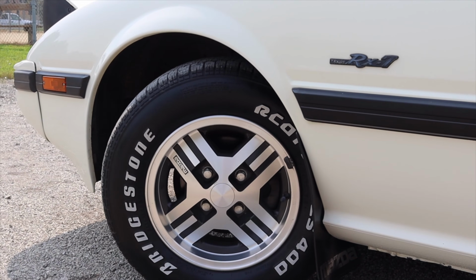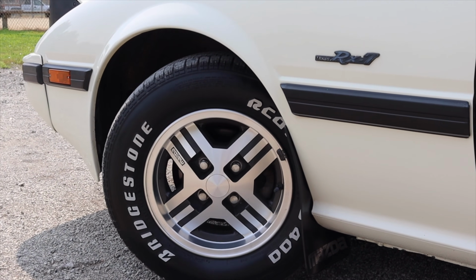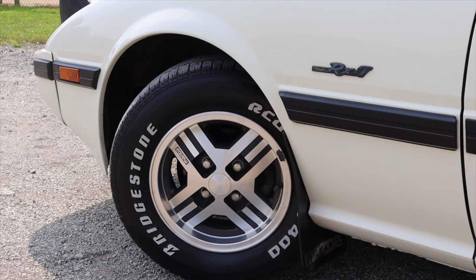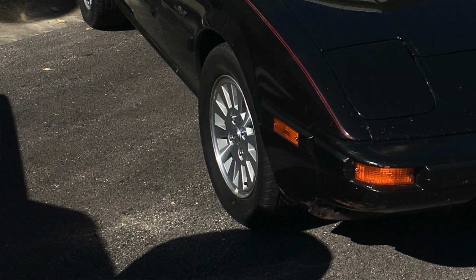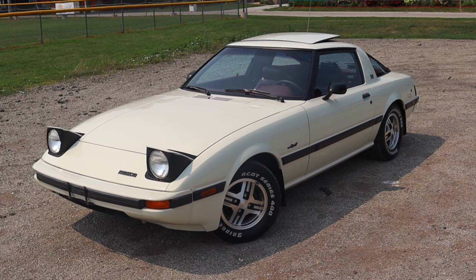I love that look. And these are the stock wheels, the plus signs. That's how you know it's not a GSLSE. The GSLSE from 84 and 85 will have different wheels. But now let's get on to my final thoughts.